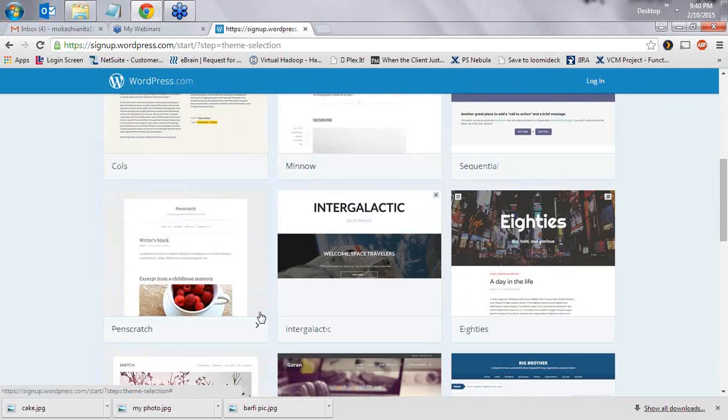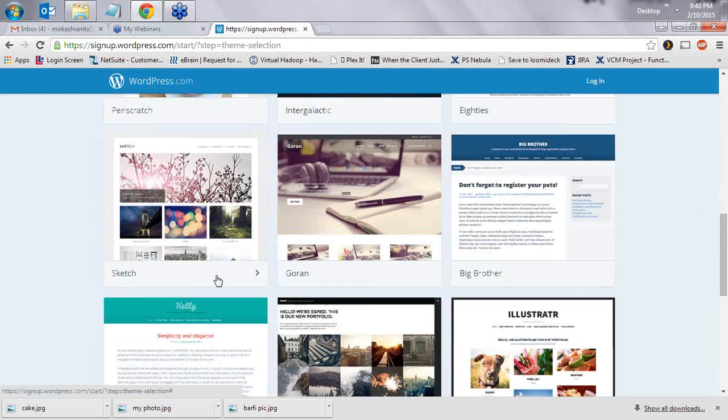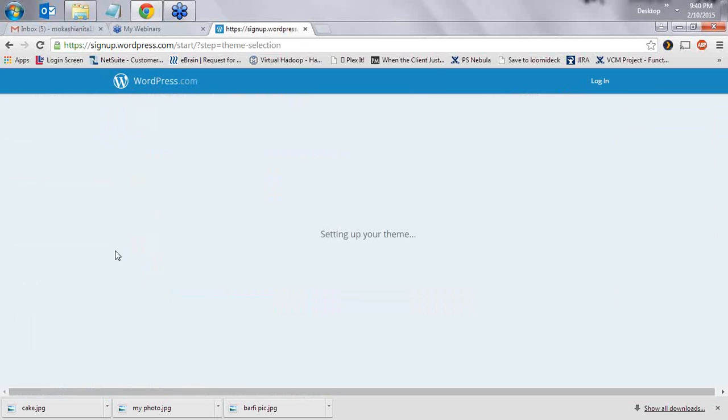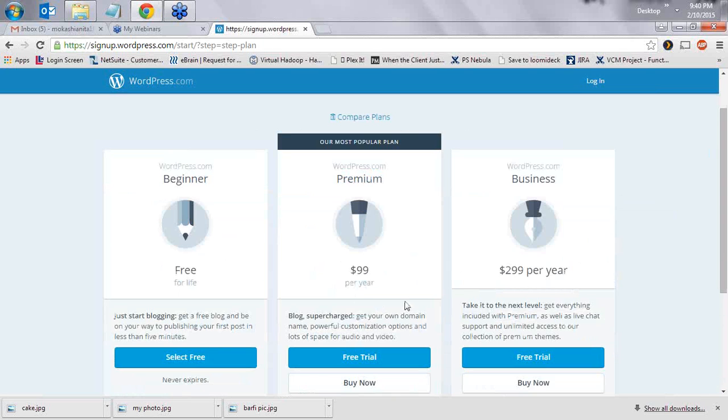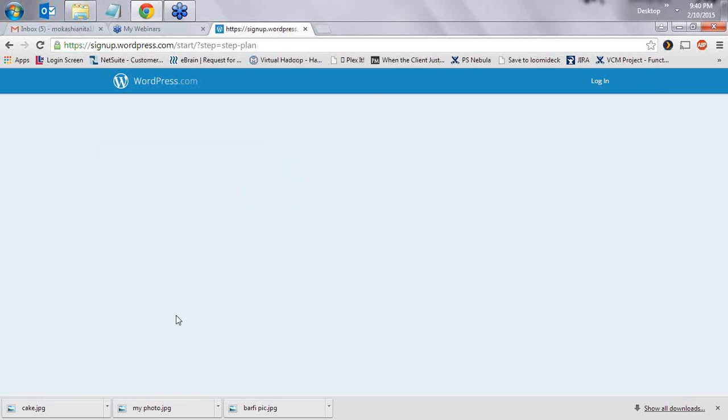Here I like this theme called Sketch. So for timing, we are going to use Sketch here. So it's going to say setting up a theme. Now again, WordPress is trying to basically sell you their premium platform, but you should make sure that you're not going to sign up for anything right now. So just go for a beginner theme, which is free. Select free.